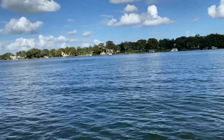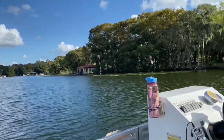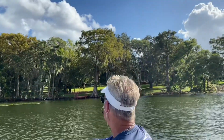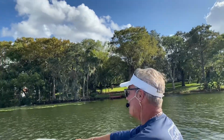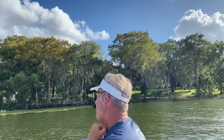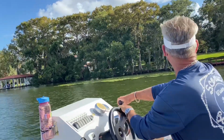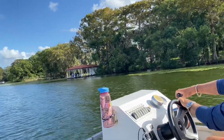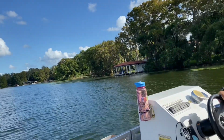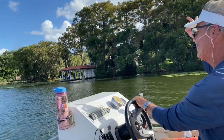Winter Park blossomed quite quickly after that 1881 start date. In fact, on the right-hand side over there, on that shoreline, stood the grandest hotel in the state of Florida. In 1886, it was built. It was called the Old Seminole Hotel. 250 rooms, four stories tall, observation tower on the top. In fact, the observation tower could see Lake Osceola as well as Virginia from both sides.